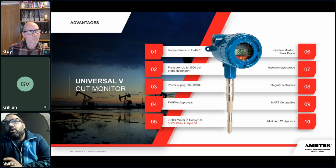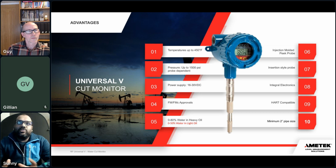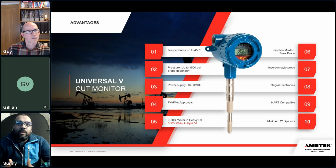As far as the water cut goes, this is where it gets a little tricky. Depending on whether it's heavy oil or light oil, we can do 0 to 50% or 0 to 80% water cut. And the unit has some set ranges. You can set it for 0 to 1, 0 to 5, 0 to 10, etc., to help maximize the accuracy and resolution within that range. All of our cut monitors use the probe that you see, which is an injection molded PEEK design. So they're not just simply layered, they are injection molded from the factory. It's an insertion style probe offered with integral electronics. It is HART compatible, using our homegrown software, HARTwind, or if you're using a HART 475 communicator, and minimum 2-inch pipe size for installation.